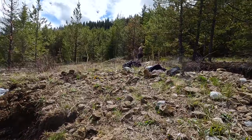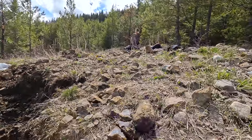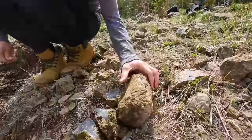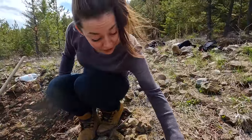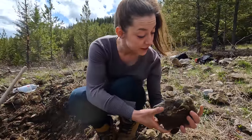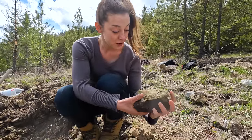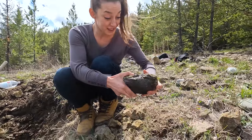Hey, Sarah, come check this out. Alright. What do you got? We got the big one out. No way. Right there? Wow. Yep. Oh my goodness. That's the biggest one I've seen ever. Wow. And it's nice and solid too. That's amazing. Yeah, no fractures.